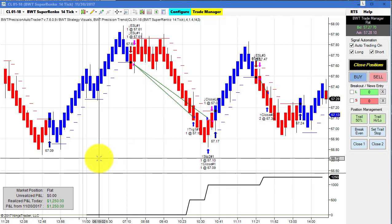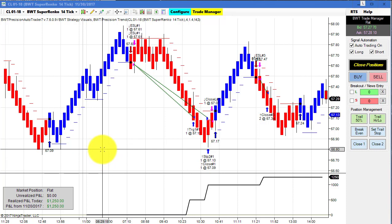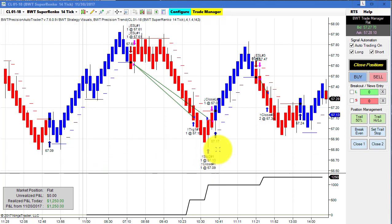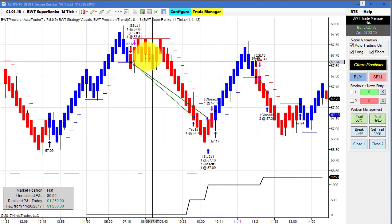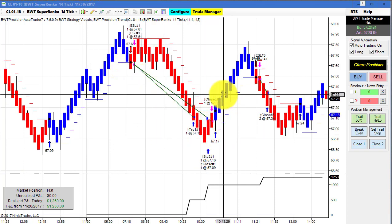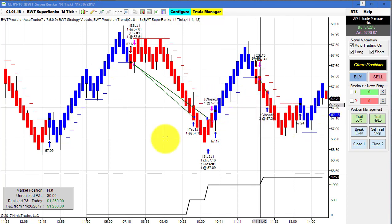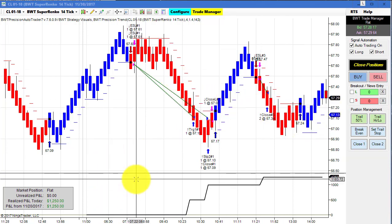Okay, the crude oil and the 14 tick Super Renko showing well on the crude. Here we have 2 short trades. We probably didn't get filled on our limit order on this long trade, but we did go short twice, and that brought us to 1250 for the day on 2 contracts.